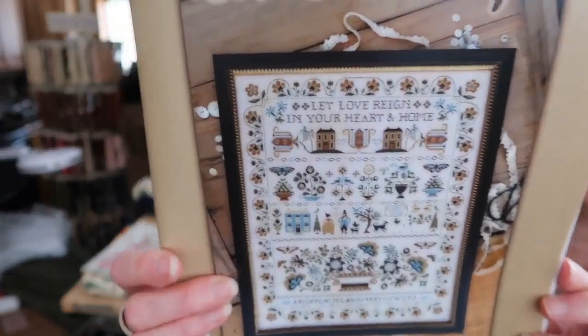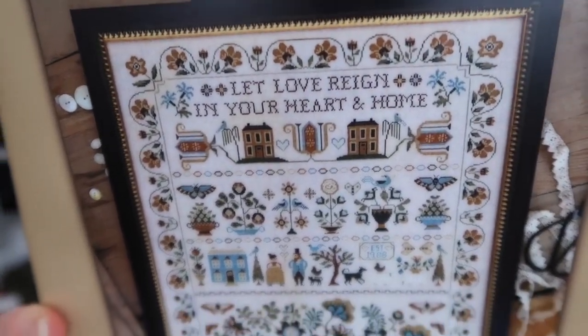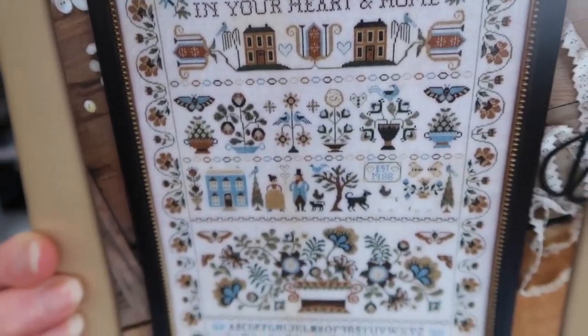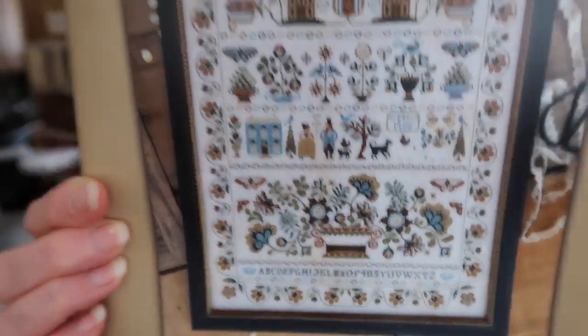Okay, then, last but not least, the cover girl of the Let Love Rain book. This is a big sampler, but it is one of my very favorites that I've ever designed. I absolutely love it, and I have it here to show you. So let's get that out.